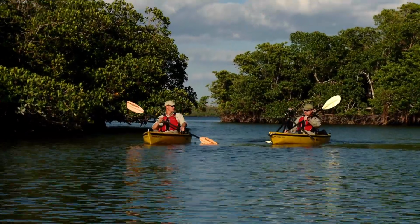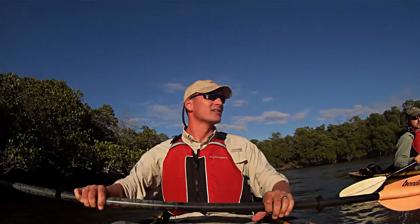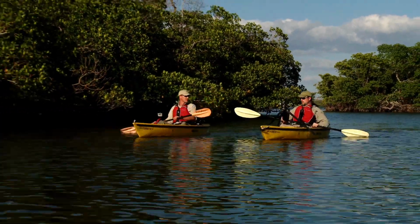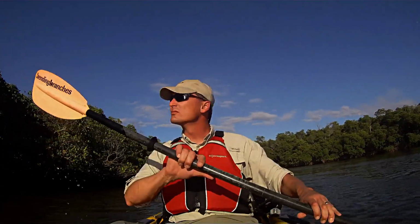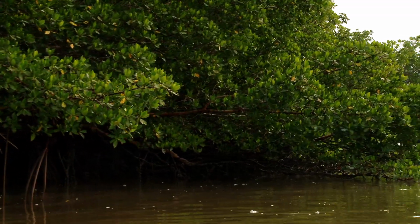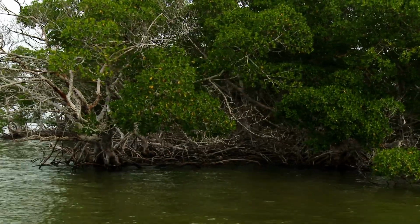So now all this is mangrove too? Yeah. So what's the difference between this and the mangroves we were in yesterday? Well, this is a different subspecies of mangrove. We've got 3 different species of mangrove in Florida, the red, white, and black, and this is the red. You can see the root structure on these are really big mounds of roots that kind of hang down into the water. That's characteristic of the red. And it's those roots that really help during hurricanes and stuff to absorb storm surge.